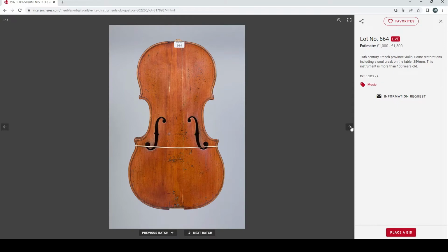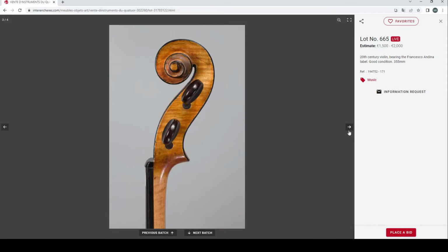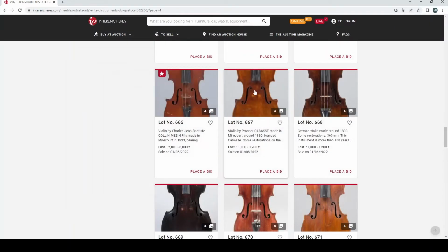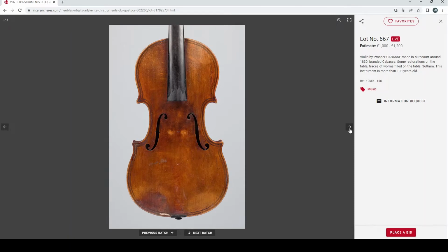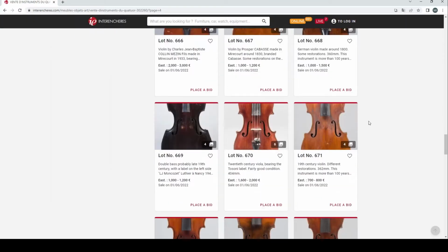An 18th century violin. 20th century violin with a Francesco Andina label. Violin by Colin Mazar, 1933. These are very popular at the moment. Violin by Prosper Cabasse, Mirecourt, 1830s. German violin made around 1800. Interesting narrow form.